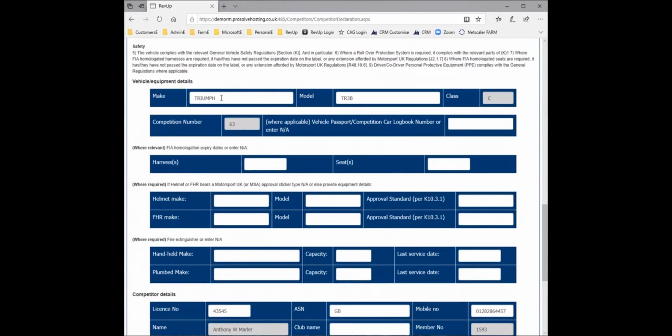The system should automatically fill in the make and model from your booking entry and the class, your race number, etc. Other boxes though, please just fill in, and what you'll find is next time you sign in, it will remember this information, your helmet for example, and bring all that information through, fire extinguishers and the like. But for the moment, please just fill in N/A or the actual appropriate information. So if your particular club, you don't need a passport, competition car logbook number, some of the older classes might, then just stick in N/A.